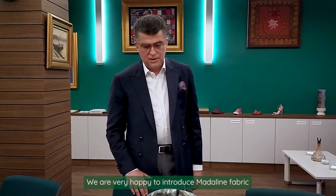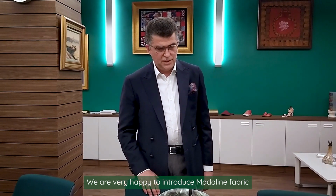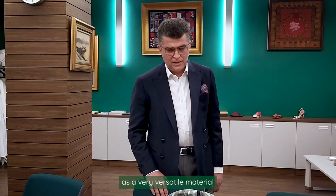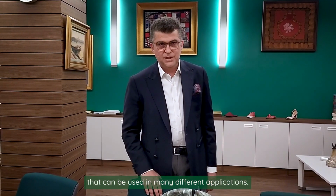We are very happy to introduce Madeline fabric as a very versatile material that can be used in very different applications.